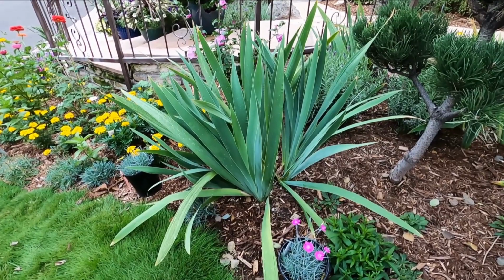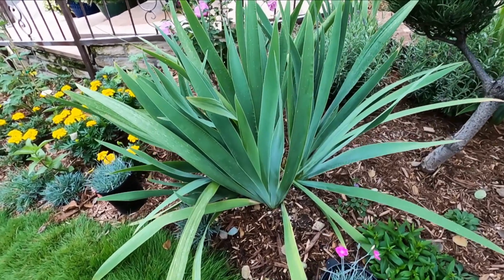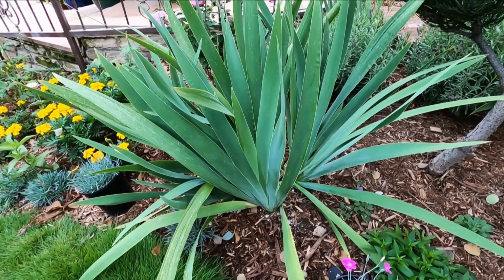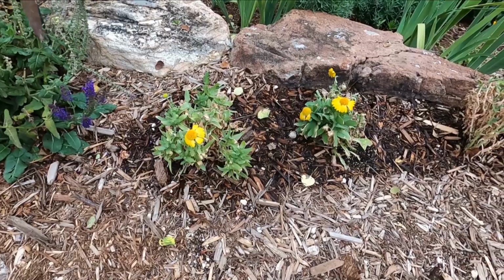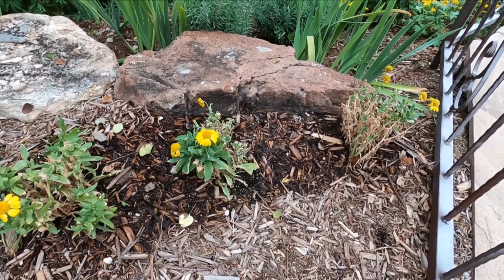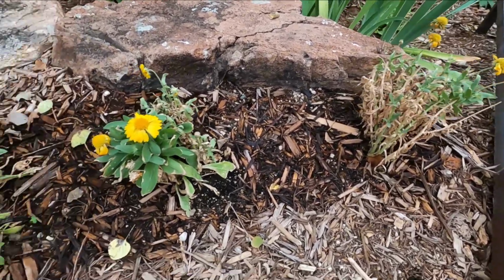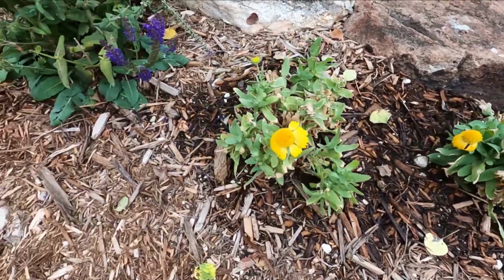Mrs. Front Range Gardener tells me it's time to dig up and divide this iris. So that's another project. These blanket flowers, well, they're just one of my garden mistakes. And so I'm going to pull them out and put some irises in this spot.